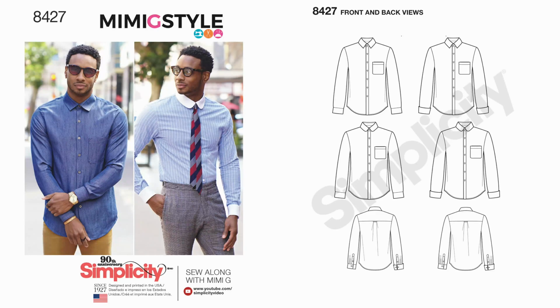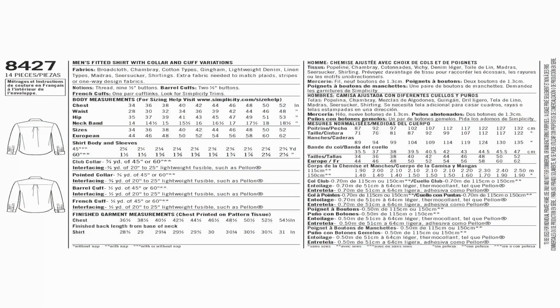Next one is another Norris Dante Ford pattern, Simplicity 8427. It is a men's button-down shirt pattern. So he has two styles of the collar. He has a pointed collar, which is, what view is this? I don't know what view that is, but you have two collar options. You have the pointed collar right here, or you could use the, it's kind of like a Peter Pan style, but this is the not so pointed collar right here in the color block. I like the color block style better than the pointed, but this is Simplicity 8427.